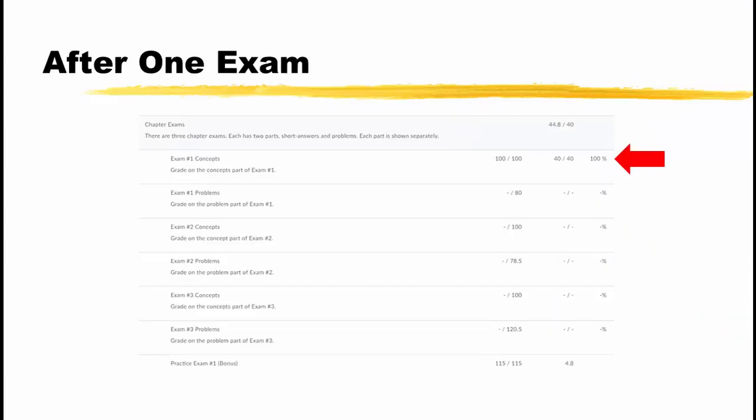So, I was a very good student. I made a perfect score on exam number 1, Concepts. And I made a perfect score on practice exam number 1, the bonus assignment. But wait! The bonus assignment was worth 2%, but D2L is assigning 4.8%. What's going on? To make matters worse, my overall exam average is wrong.